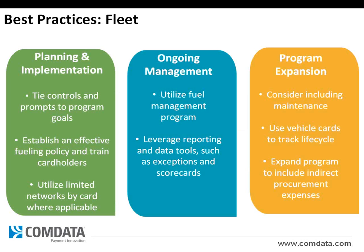So we look at three distinct areas: planning and implementing a program. You want to put the right controls across your fleet. So what is the average tank size of the vehicle? How many dollars worth of purchasing power do you want to provide on a vehicle-based card? Or do you issue these cards to drivers? You want to tie those controls to the prompting information you want to capture at the point of sale.